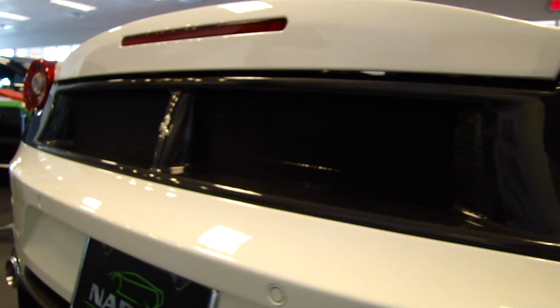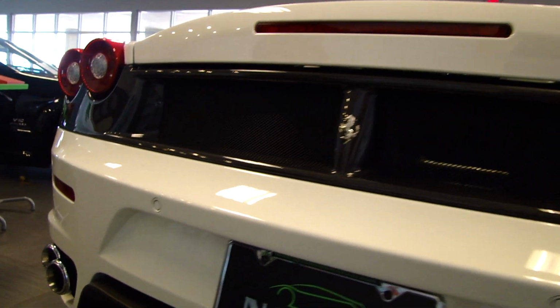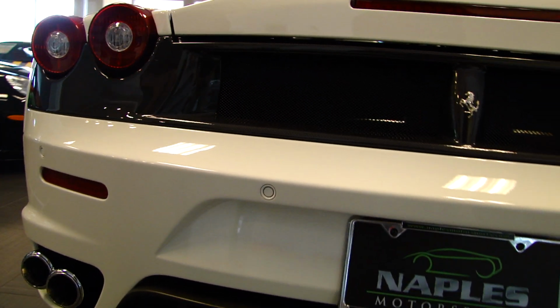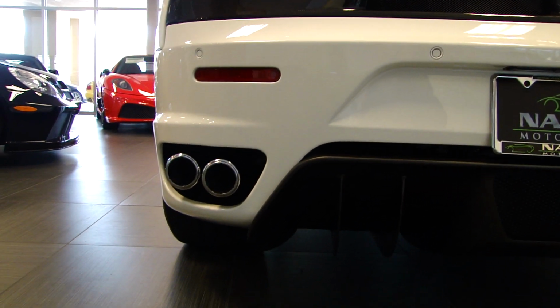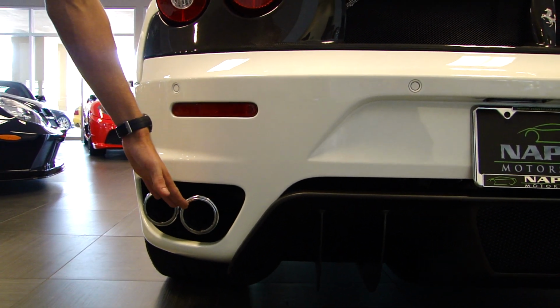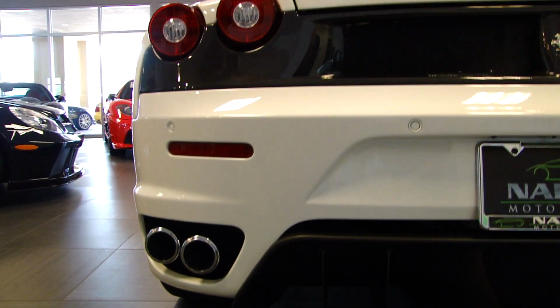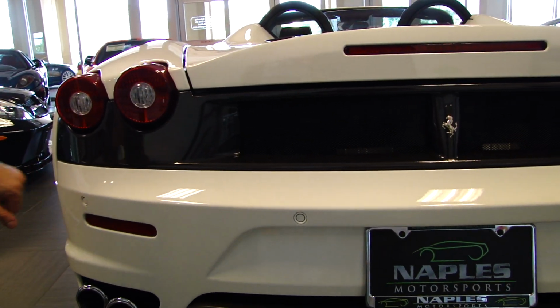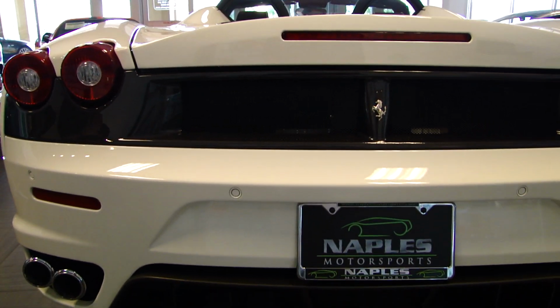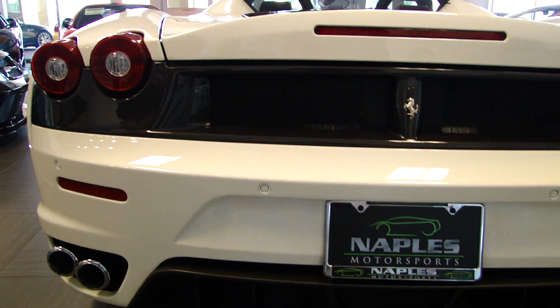A lot of the earlier cars, people would change their exhaust systems because they didn't like the way the exhaust tips would look, because they were a very dull, kind of a brown finish. Well, in the later model 430s, they made it an option where you could actually get them chrome plated. This car does have that, and here are the sensors for the park distance control that we spoke about earlier. So this car is ready to go. You won't have to do anything to this.